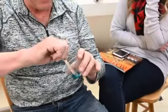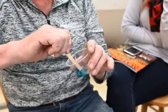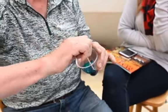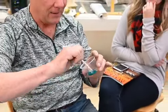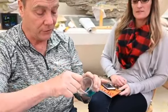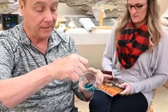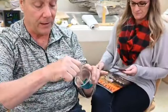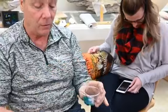And they recommend let this sit. Don't get too excited to spray it right away because it has to emulsify, is that the word? I think it has to emulsify. And this is what you're going to spray. It's nice and thin. It will spray. I sprayed last week for you. It'll spray great through any quality airbrush.